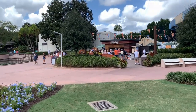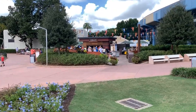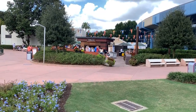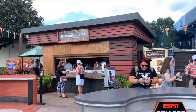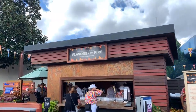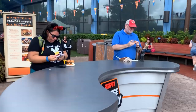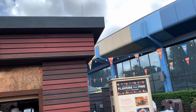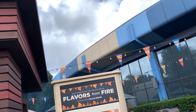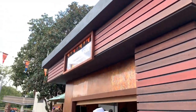So we just noticed that we left this spot, Next Eats, and there's that Flavors from Fire. Where are we gonna be going right now? Okay, so we're here, and I don't really see Ratatouille anywhere on top of this. Where, Bruce? Inside this? No, I don't see it. Let's look on the sides. No, I don't see him on that side.